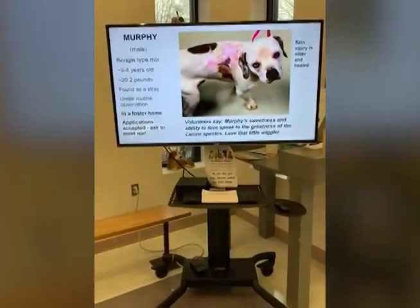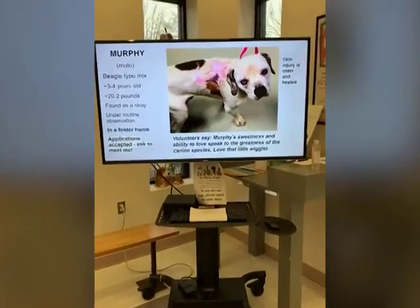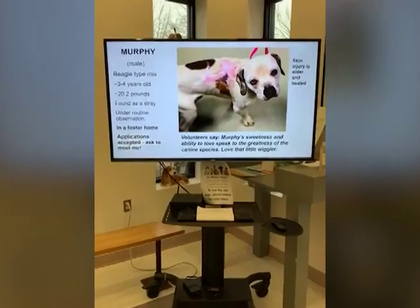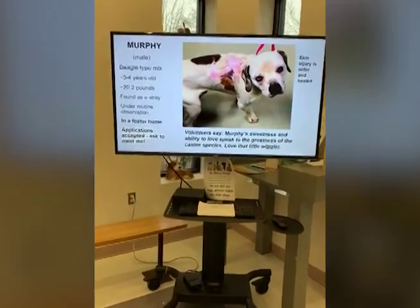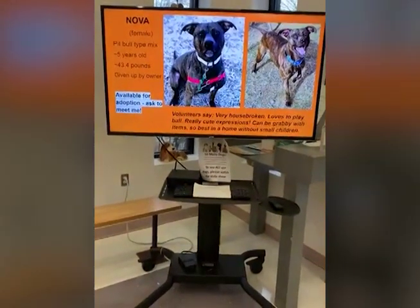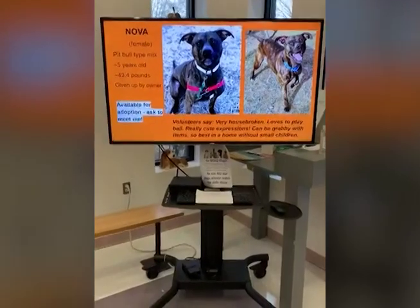Then we have Murphy. Murphy's skin injury is older and has healed since, but when he came in, this is what he looked like. He's a beagle type mix, found as a stray. He is in a foster home. He is so sweet, and he speaks lots of love words, according to his foster mom.